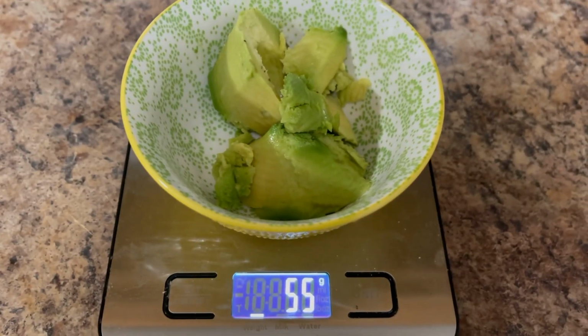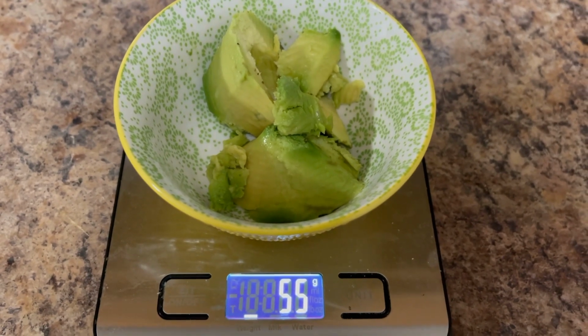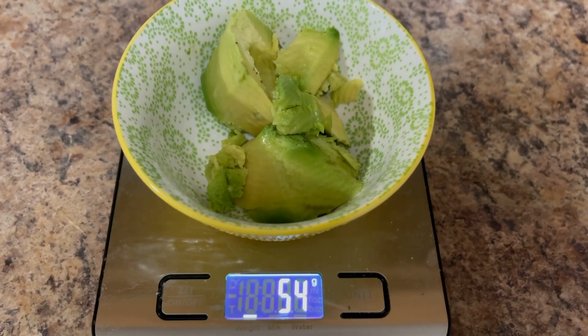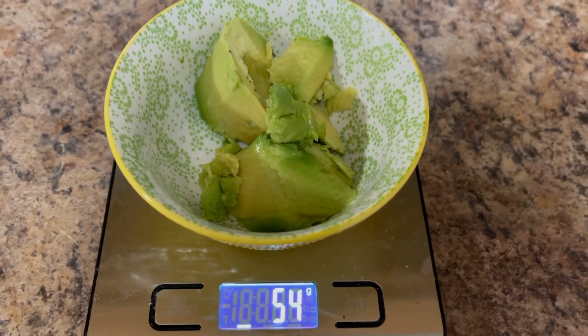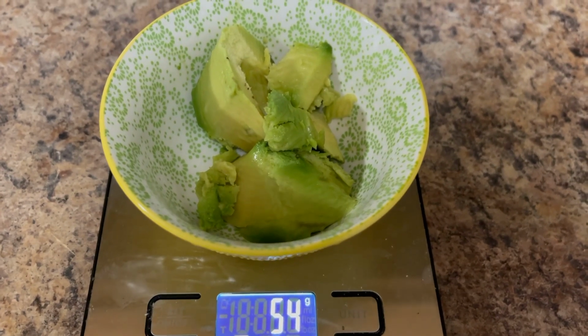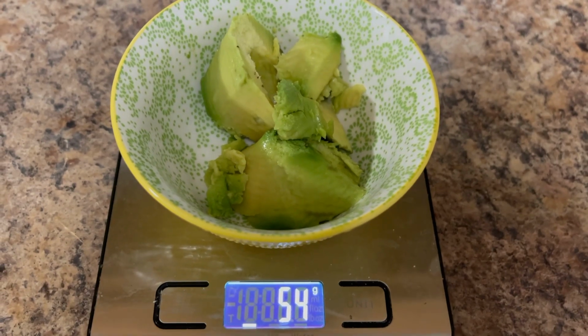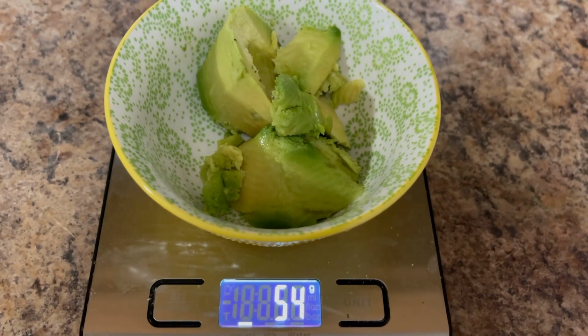Today I'm having avocado toast for breakfast. I weighed out 55 grams of avocado, and that's going to be 2 points on the Weight Watcher personal point plan. It's always a good idea to weigh out the avocado in grams because this is actually almost a whole avocado and it's only 2 points.